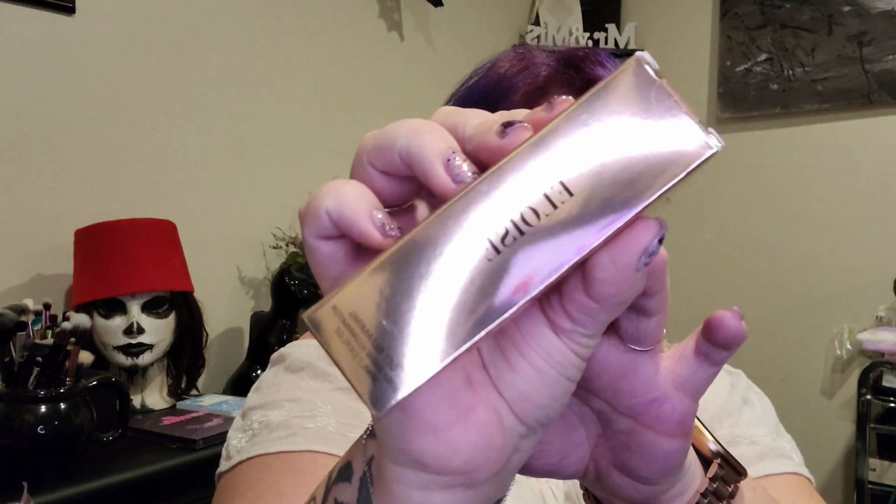Ooh, I got an Eloise. This is the body highlighter in Champagne Rich. I probably should have also peeled off this packaging because it always takes forever to open and I was not paying attention, which is annoying. Hang on, I'll be right back. Okay, and I'm back. Got the packaging open.